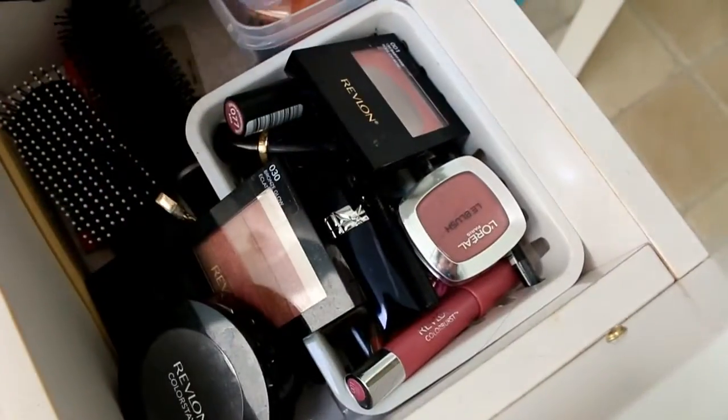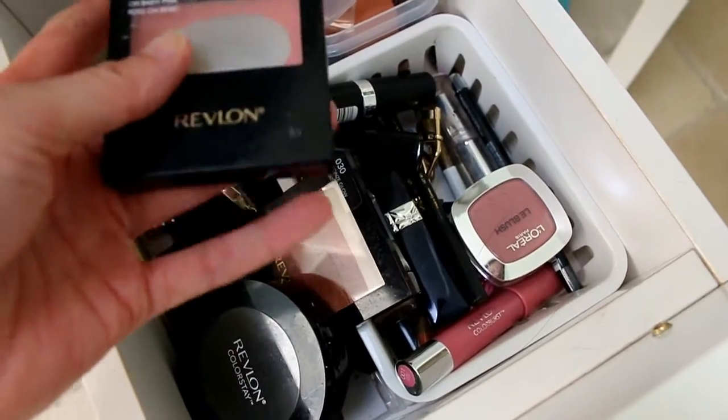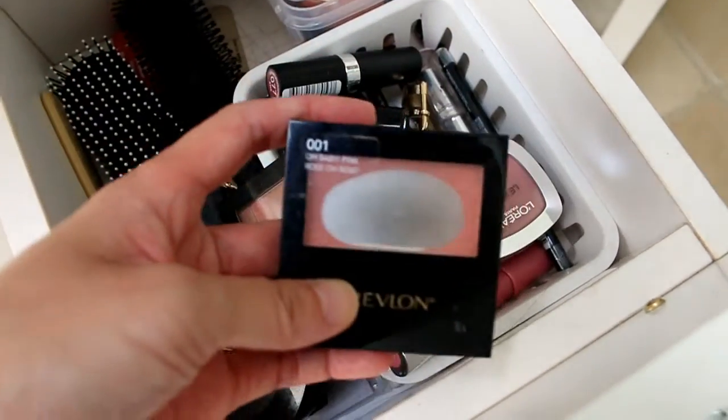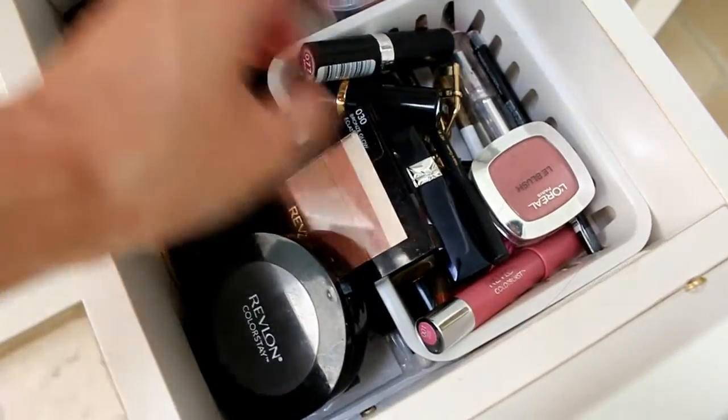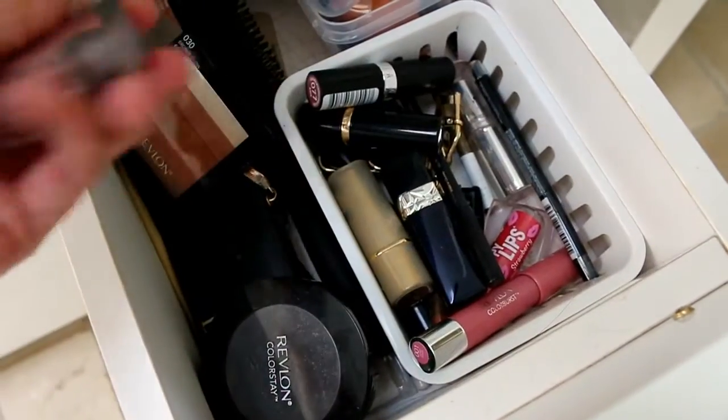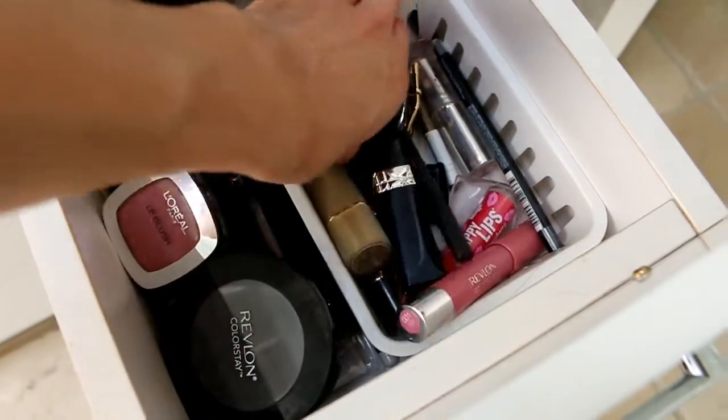Sorry if this is a bit wobbly. It's kind of hard to hold this heavy camera. When that goes, I won't replace it. When I've used that up, I'll buy something else. It's okay, but it's just a bit light.